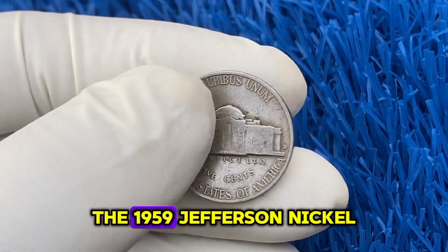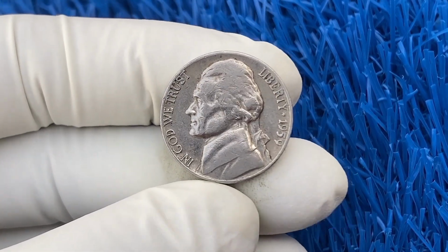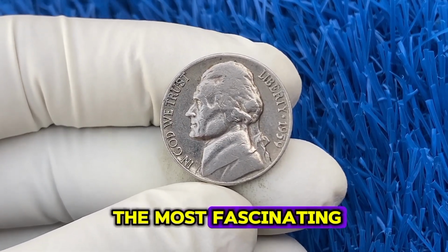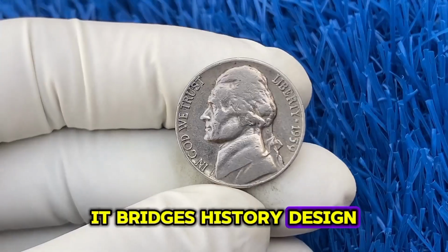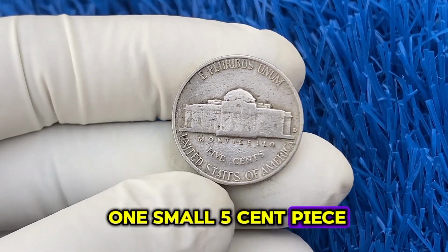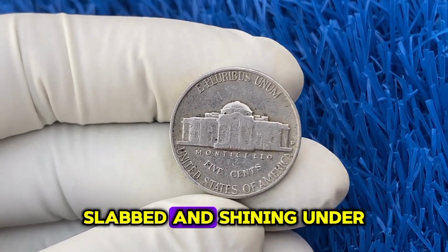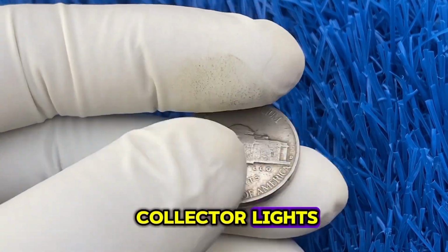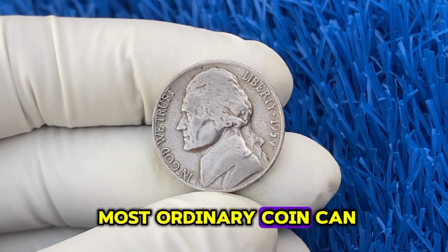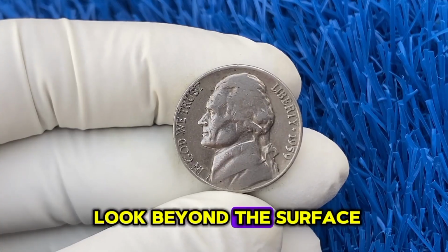Today, the 1959 Jefferson nickel remains a staple of American numismatics. While not the rarest, it is one of the most fascinating. It bridges history, design, economics, and mystery in one small 5-cent piece. Whether found in a dusty jar or graded, slabbed, and shining under collector lights, the 1959 nickel proves that even the most ordinary coin can hold extraordinary value for those willing to look beyond the surface.